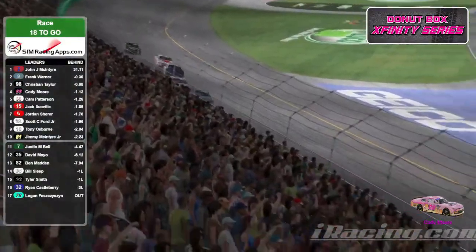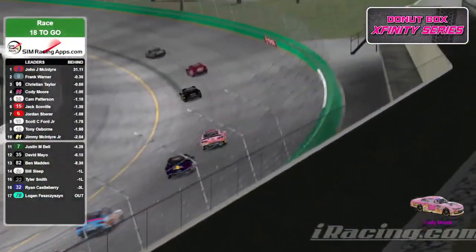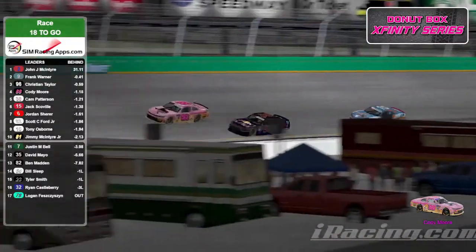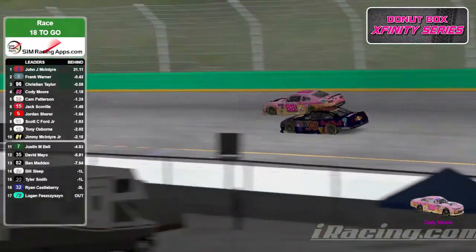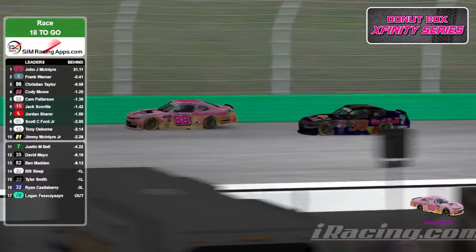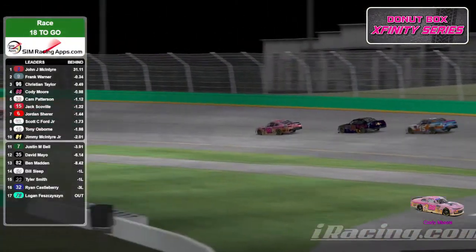Cody Moore maintaining 4th place over Cam Patterson. We know Cam's fast. He led a lot there of stage 2. As he looks to the inside now on Cody Moore, will he be able to have the momentum down the backstretch? Doesn't look like it. Moore's going to cover that back up.